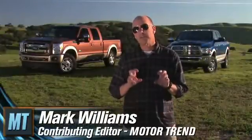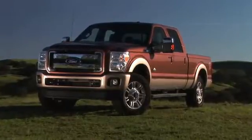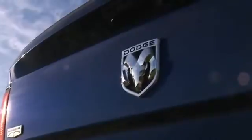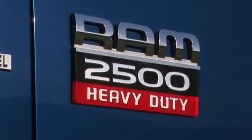We're here in California's wine country with two of the biggest and strongest pickup trucks sold in the United States. The Ford Super Duty is the 2011 model. That's the new player in the segment, and last year's strong player, in fact Motor Trend's 2010 Truck of the Year, the 2010 Dodge Ram Heavy Duty.